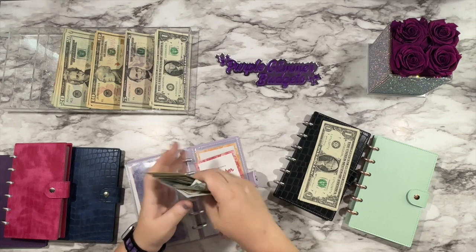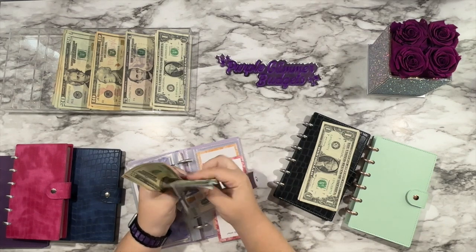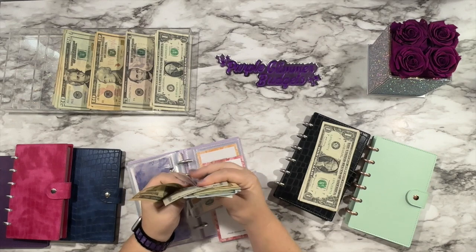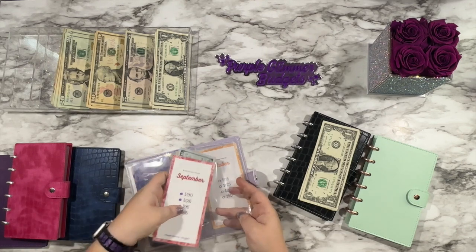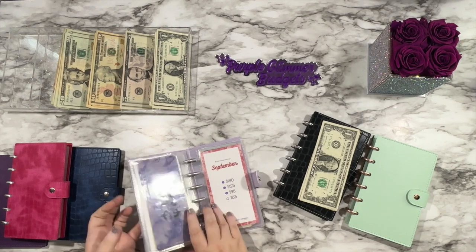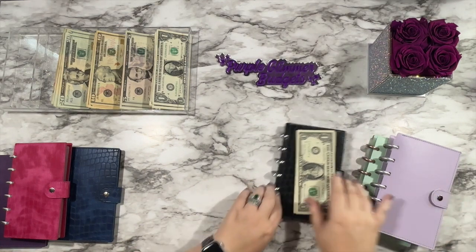I'm trying to organize all the cash so it's in denomination order. So we have 100, 200, 20, 40, 60, 80, 3, 20, 30, 5, 40, 50. So 350 is what it looks like. So that is good. And then we don't have that many more months left. And then we will have saved up 5K for the year, which is super exciting. So there we go. And then let's go ahead and hop into here.